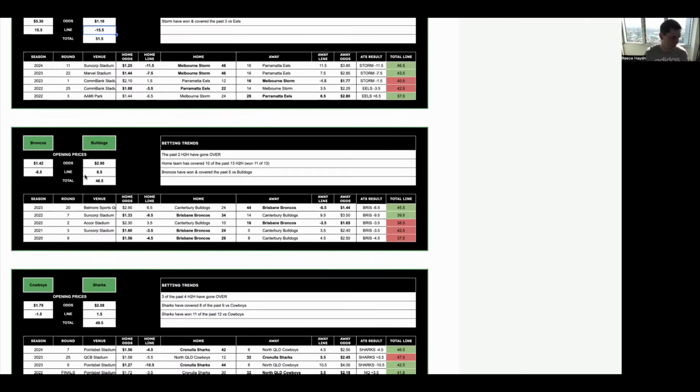Broncos versus Bulldogs. The Broncos finally broke through for a win after losing 6 straight games. That coincided with the return of Adam Reynolds. And now they face definitely a tougher test this week, even though they're back at home facing the Bulldogs. Broncos minus 8.5 has moved up to 9.5 now at some places.